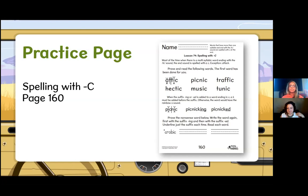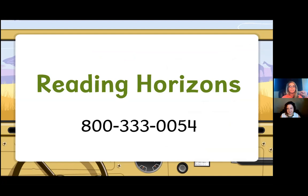This concludes our time together, but it certainly does not mean it has to end your time with phonics. You have several resources available to you to continue your practice. We have the practice page, the transfer cards, also the software. Don't forget about the software. If you need any help logging into your software account or have questions about the lesson from today, here's our number. Feel free to give us a call and we'll be happy to help you with anything.